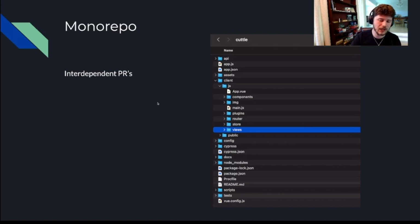And there was a lot of opportunity for mistakes there, as well as just more time that had to be spent managing these changes in different places. And that took much more time when it came to running the tests and building the application, because all of this work had to be done twice, essentially.